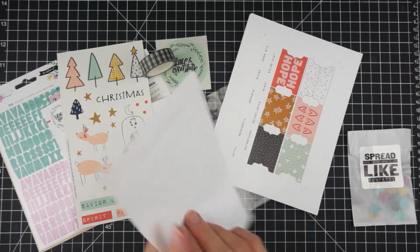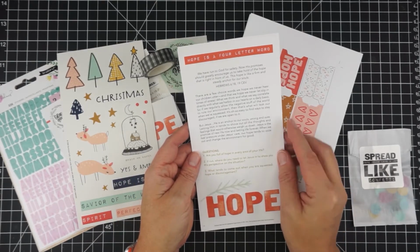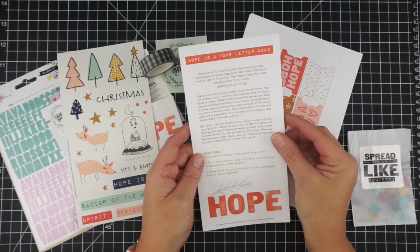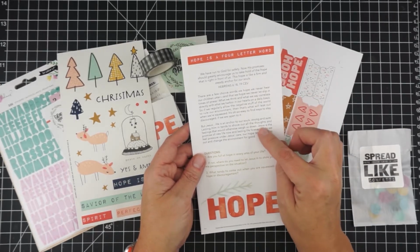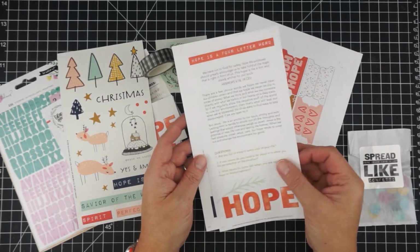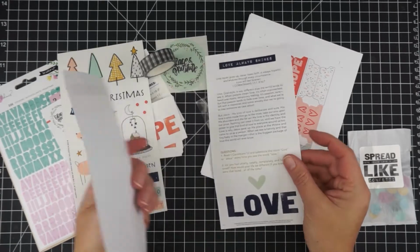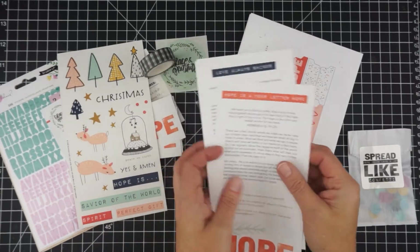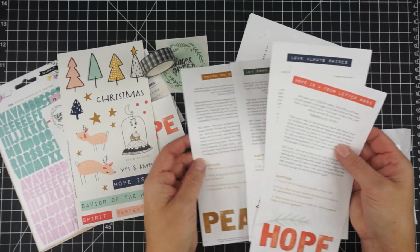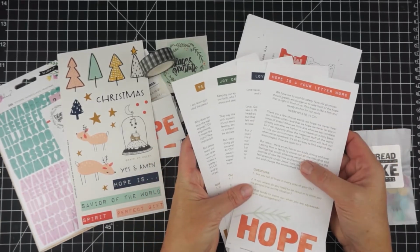Okay, so over here we've got some prompts. So you've got a little story, Hope is a 4-letter word. Then you got your verse. Then you got a little story under here, and then you got some questions down here that you could use to answer in your Bible or in your devotional book if you're using that. Same thing. So you're gonna have 1, 2, 3, 4 to go with the hope, love, joy, and peace. Cool.